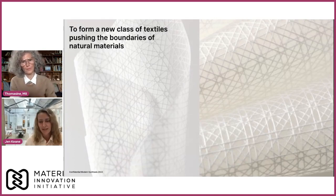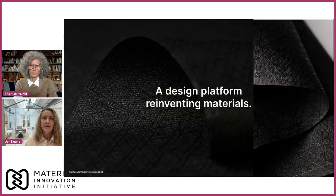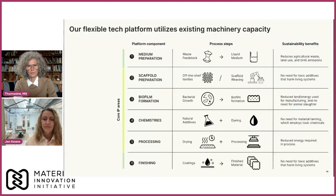And when I say new class of textiles, I really mean this new discipline. And it's like knitting or weaving in that we're able to make not just one material, but really a whole platform that enables multiple different material technologies where we're able to sort of reinvent these new classes of materials for the products that we use.